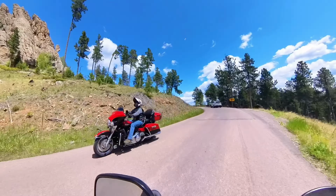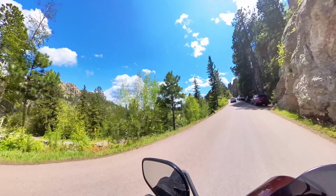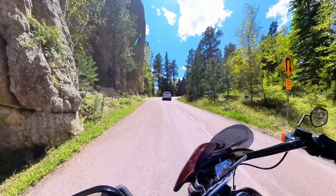And then in the next couple of turns, you'll see that it chokes down to where the road's only big enough for one vehicle to pass through a couple of rock tight spots. And you want to be aware of that as a motorcycle rider.